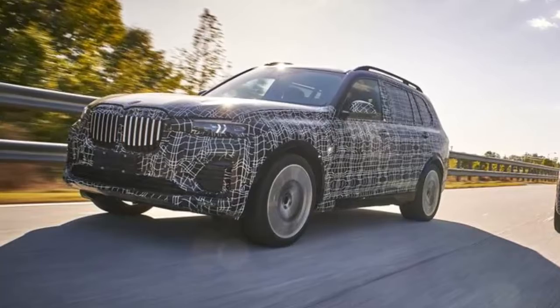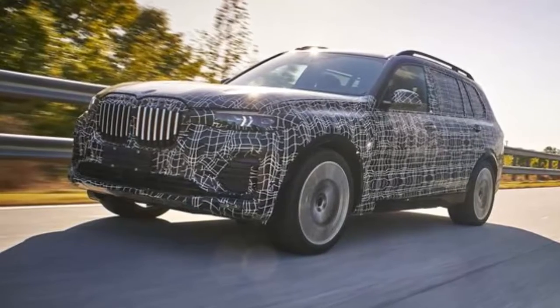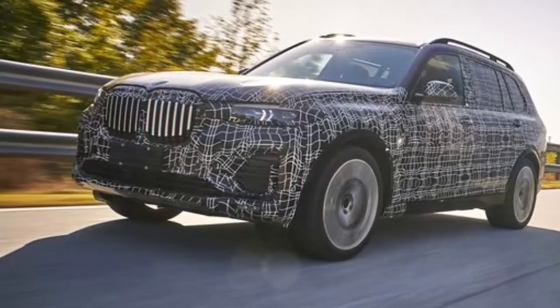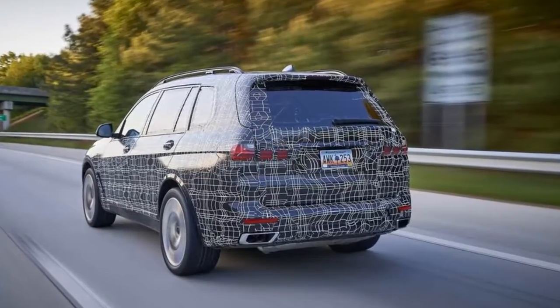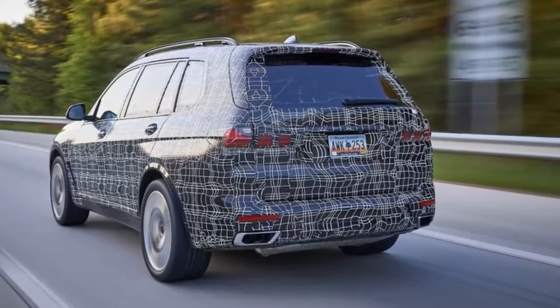A third row for most adults. The BMW X7 might not look much larger than the X5 from the outside, especially in camouflage, but it's inside where you notice the added space. While the X5's third row is best suited for children or pets, a real adult human can fit back there without issue. My hair ever so slightly grazes the roof, and I have about 2 inches of space between my knee and the back of the second row, but I fit. Anyone taller than 6 feet will likely have some issues, but that's the case with most 3-row SUVs.